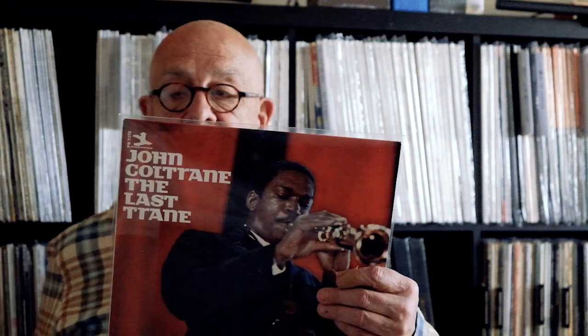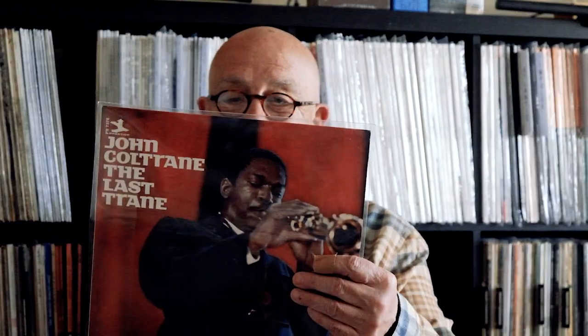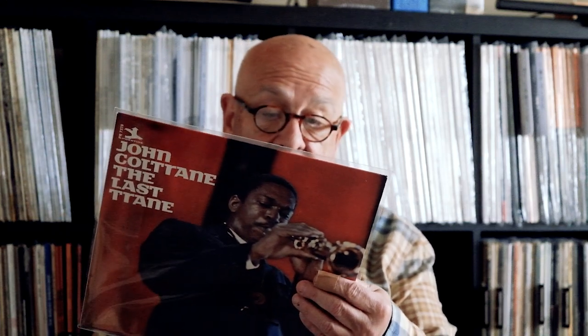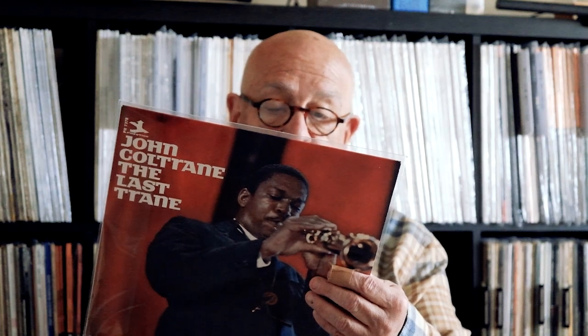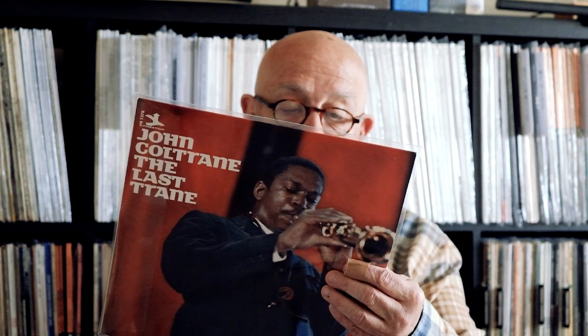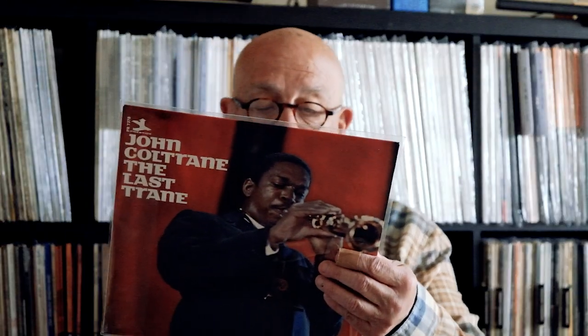Speaking of great records, here's a record on Prestige that John Coltrane did. This is an OJC copy that came out under the OJC name back in about 1990, I think. And it was a recording called "The Last Train," and it says here, "The Last Train" is an appropriate title since it represents the final riches from the Prestige vault of the famous sessions in which John Coltrane was featured in the 1950s. Van Gelder in Hackensack.